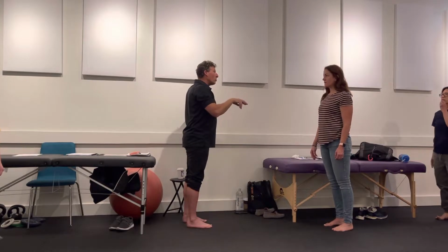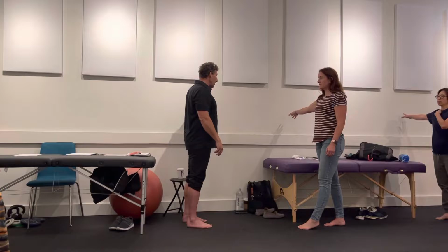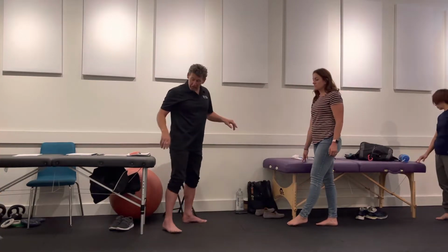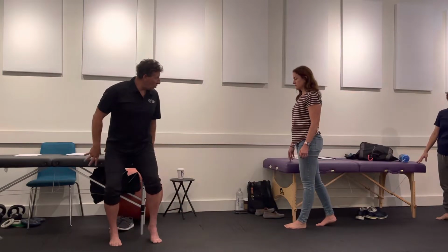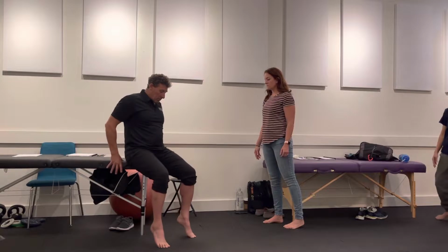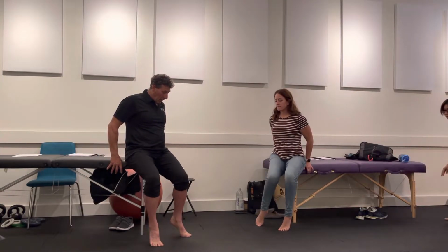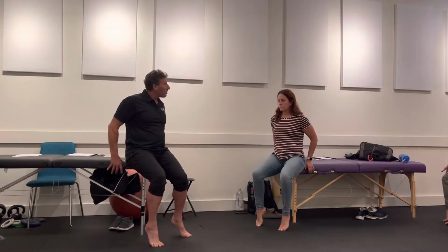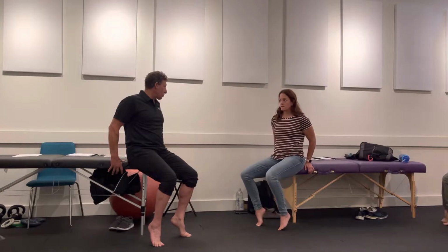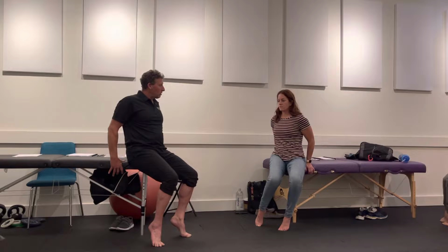For you need more support for your structure, or just by coming up here and closing the chain, or even you can come to sitting. If that's too much, if that's creating a stress in the knee, come to sitting and start to get it that way. That way you're starting to introduce the movement to your structure without creating stress and strain. Yeah, 'cause you don't want that grinding, right? So go nice and slow.